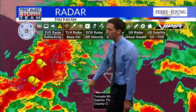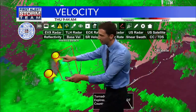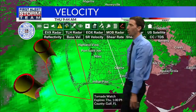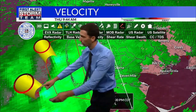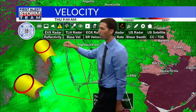So zooming back in here and looking at the base velocities, once again, two very distinct waterspouts just offshore of Cape San Blas working toward the Cape and then eventually over toward Port St. Joe, Niles, Indian Pass as well. Maybe eventually down the road toward Apalachicola if these do hold together. But the hope here is that these start to dissipate as they work toward the shoreline.